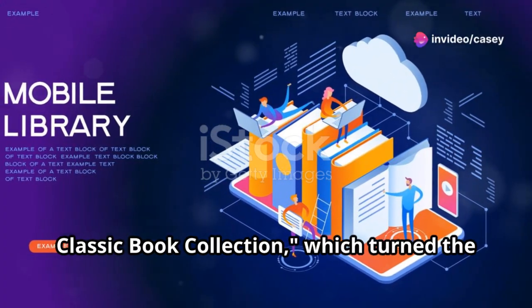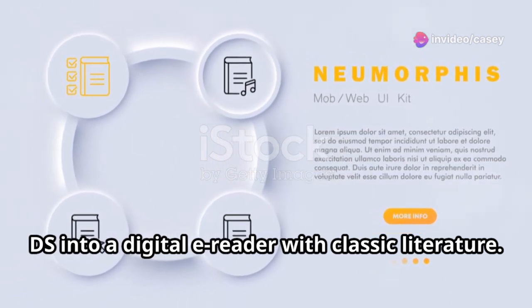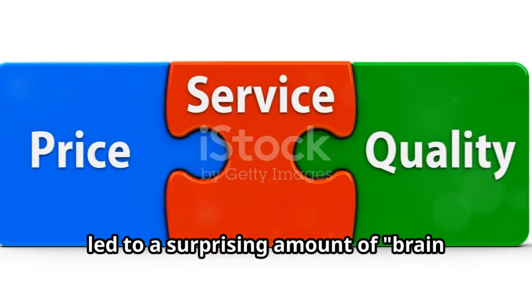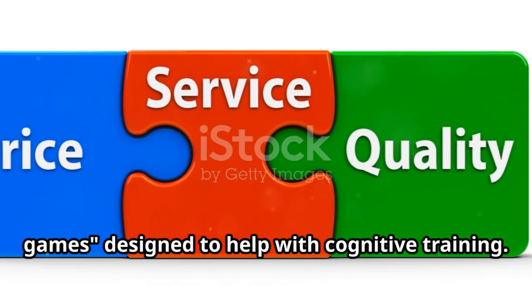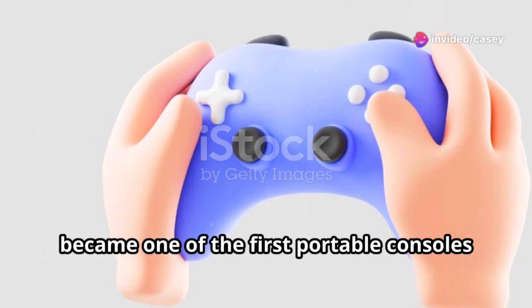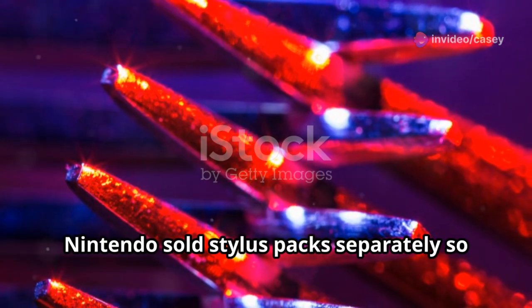Nintendo developed 100 Classic Book Collection, which turned the DS into a digital e-reader with classic literature. The DS was popular among non-gamers and led to a surprising amount of brain games designed to help with cognitive training. The DS Lite was so thin and light that it became one of the first portable consoles to fit easily into a pants pocket.